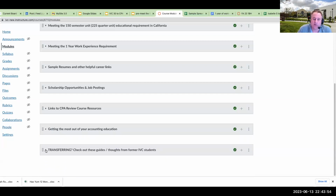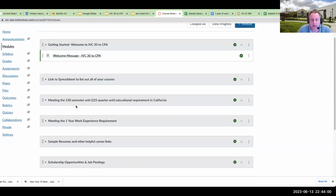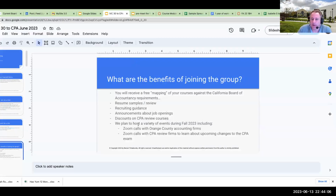And obviously, if you're a transfer student or planning on transferring, if you're still in your first two years here at IVC, there are also some guidebooks there as well. So this is what's going to be happening.